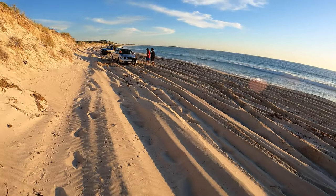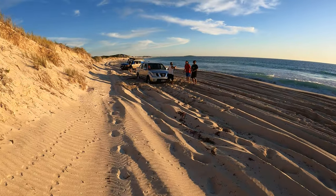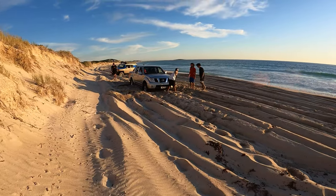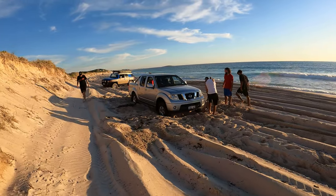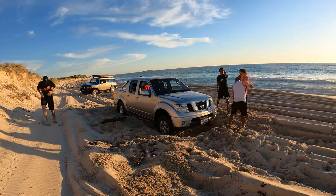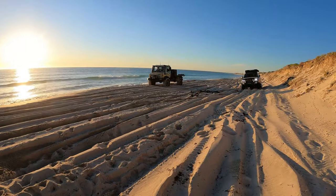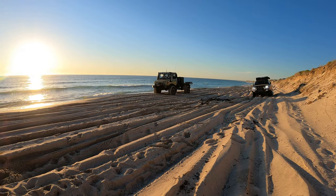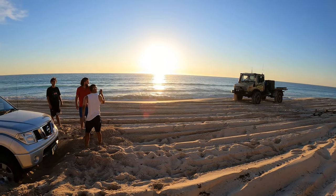So the sun was getting low, so we decided to head back, and we found these guys on the beach completely stuck. They've been there for more than an hour already trying to get the car out, and so we decided to help them, obviously. You guys are lucky because we've got Dad with us. And that is an 8-ton Unimog.